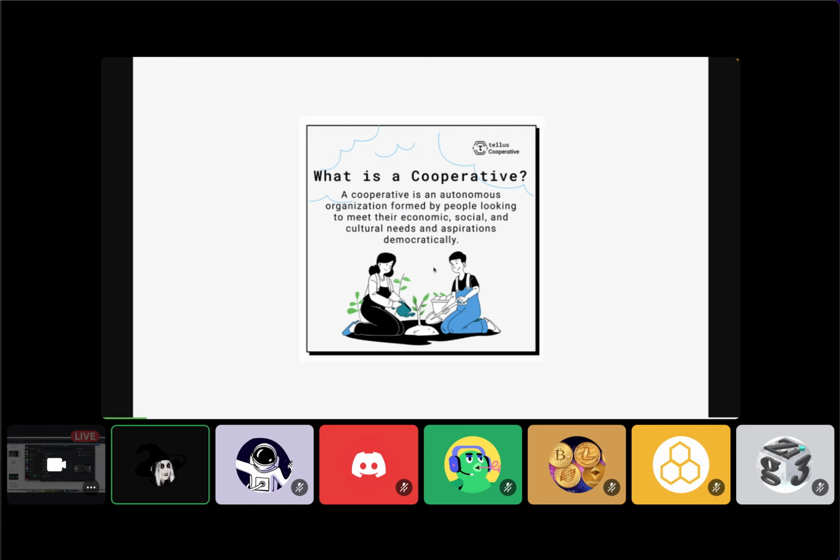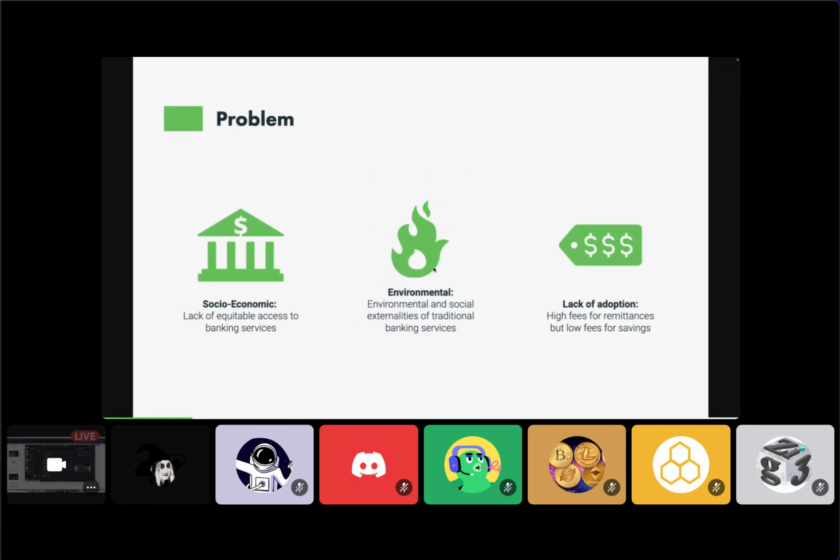We don't see much representation of nonprofits or cooperatives in the crypto space, and we believe this is an opportunity to kind of round up all projects in the ecosystem and put them in the same place so people every day can actually start using these products and we can start pushing for adoption. The big problem, right? We have three that we pointed out for this presentation.